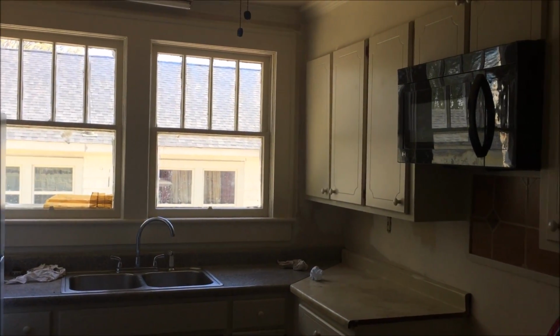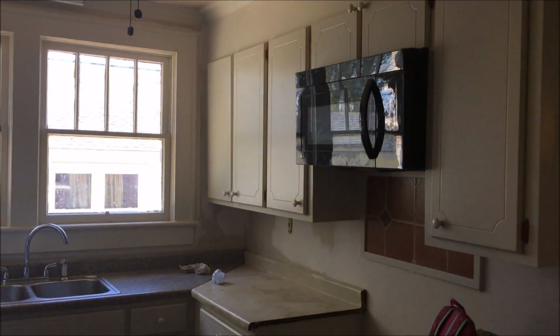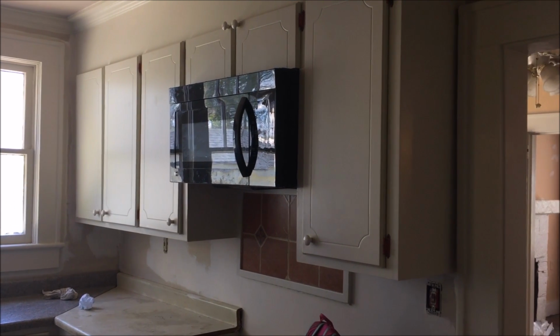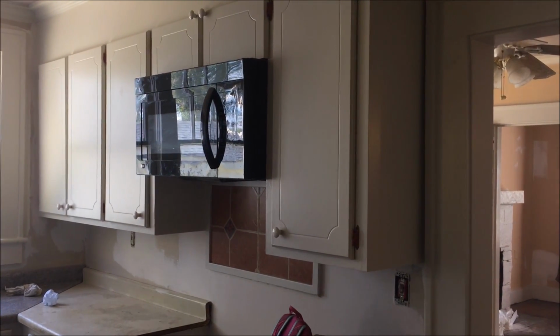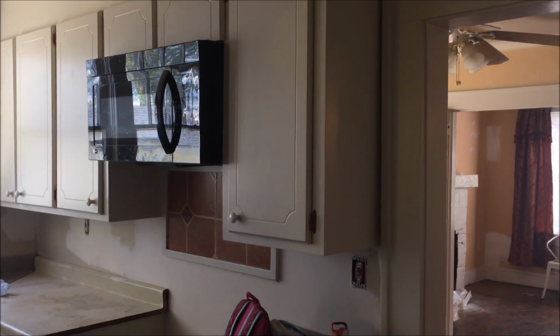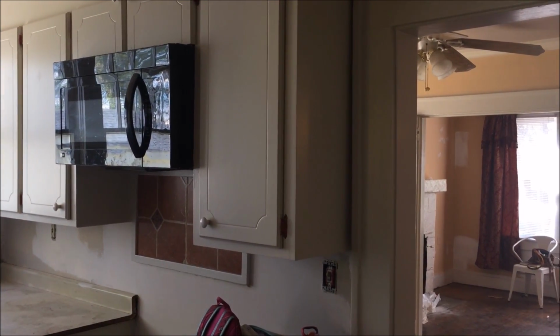Okay, so this wall here is the wall that backs up to the dining room that we will be removing. So instead of these upper cabinets, you'll see all the way through to the dining room, so all this will feel open. You can see the fireplace there in the background. So both of these walls will be taken out.